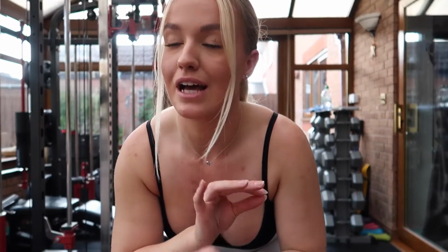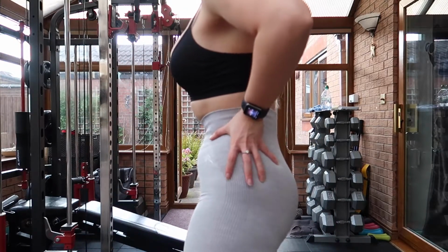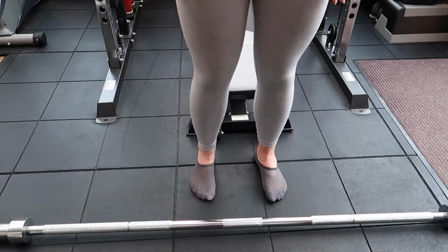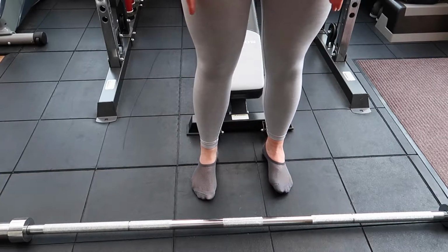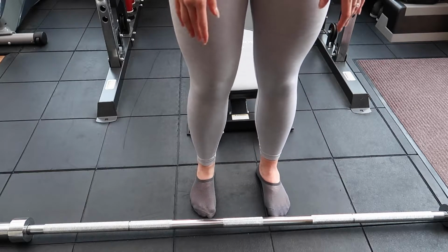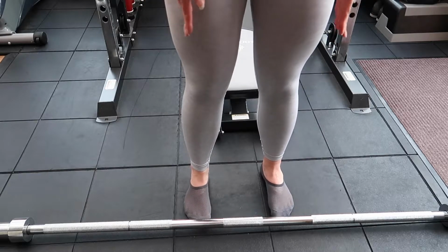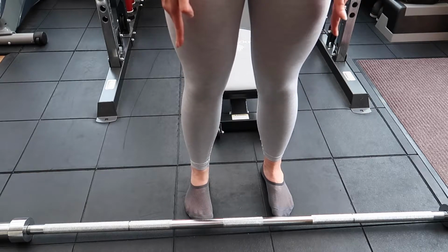I've been there, done that, got the medal, got the t-shirt, and it is not what you want to do. This is why I'm showing you how to do it. So, keep your glutes tucked, like so. You want to position your feet at shoulder width level. So, I always take these little shiny bits on the barbell as a reference. I always kind of position my feet in the middle of these shiny bits on the barbell.